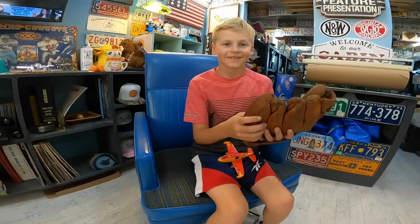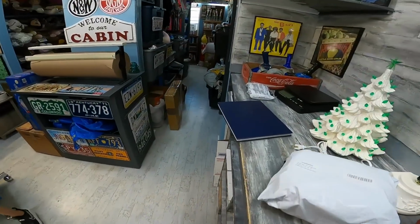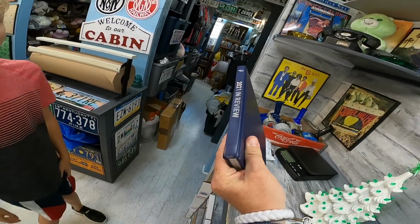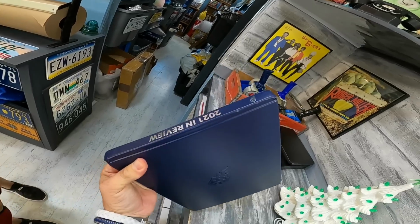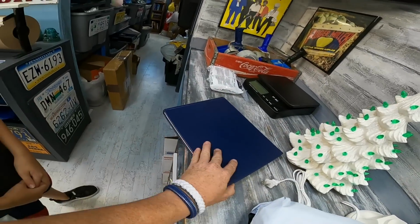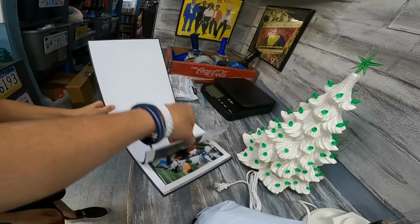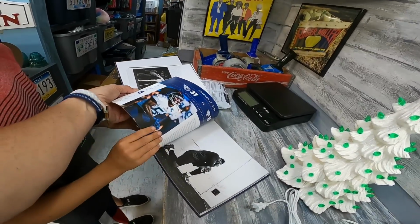Very cool. Hey, I got to show you something that Ivan sent you. Come over here and take a look. Ivan sent you this book. It says 2021 in review. You know whose logo that is? Titans. Yeah, look at that. He sent you a book all about last year's Tennessee Titans. What do you think about that? That's awesome. Pretty cool, huh?